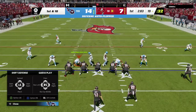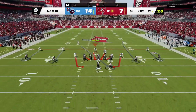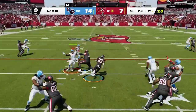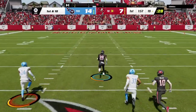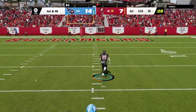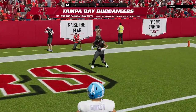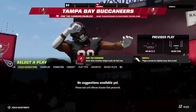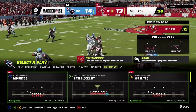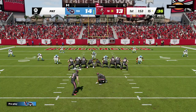Brady and the Bucs now with a first and 10 at their own 19-yard line. They begin the drive on the ground. It's White. And some room to maneuver. And nothing but green grass here, middle of the field. And he's into the end zone. Touchdown, Buccaneers. Rachaad White, 81 yards. And the Buccaneers are able to strike quickly here as they are in for six.